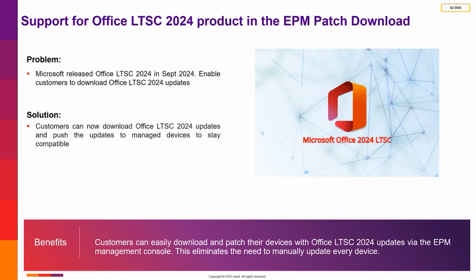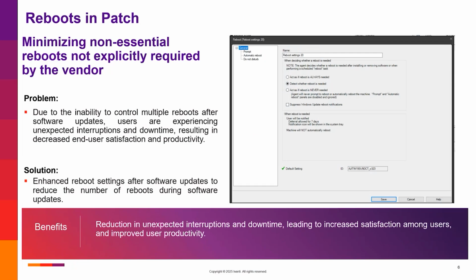And now we've also added in the long-term servicing for 2024 in the EPM patch for Office. This is a new patch scanning. So if you're running the Office 2024 LTSC, then you have that capability.